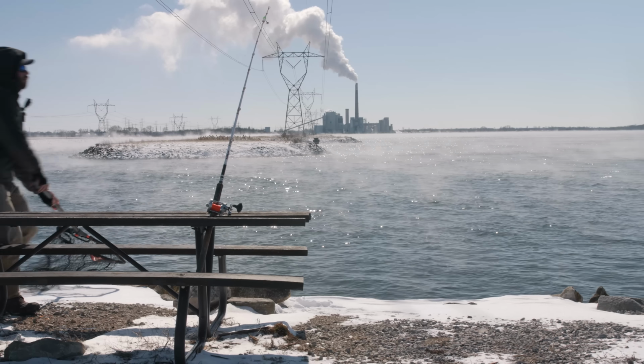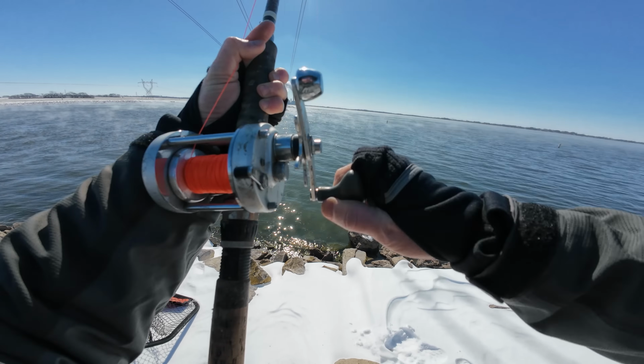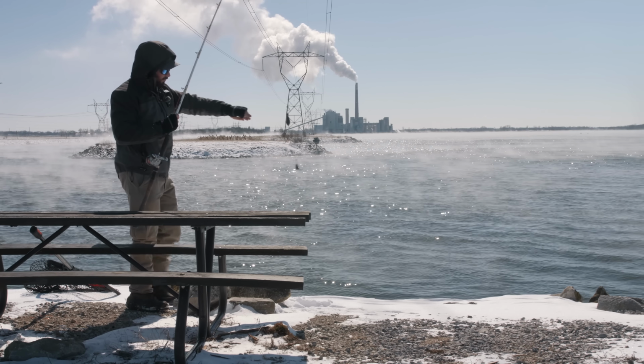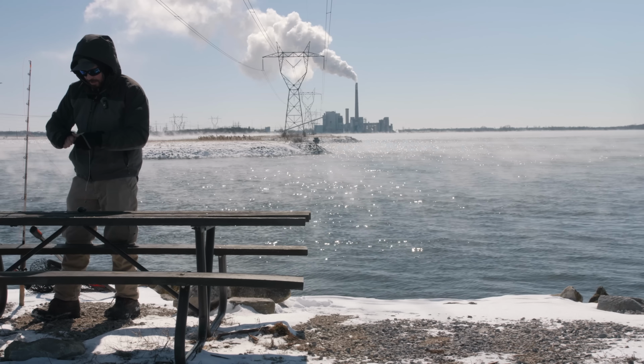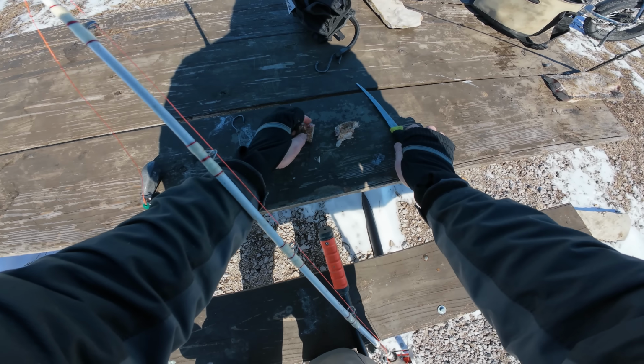All right, guys, something has this bait. I only had my bait in the water for about 5 minutes, and I can already tell there are a ton of fish out there. It got messed with almost immediately. They were able to steal the bait, but that is very exciting.